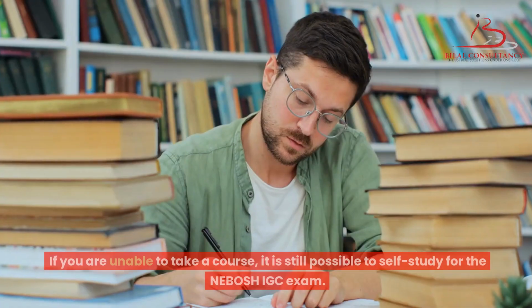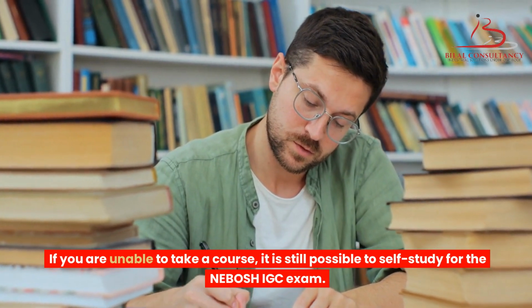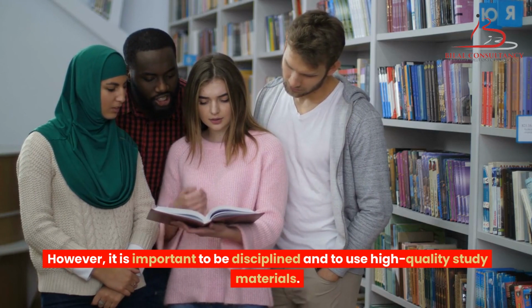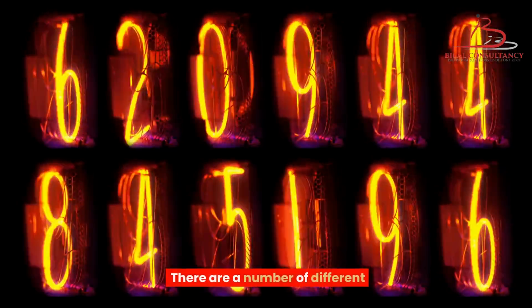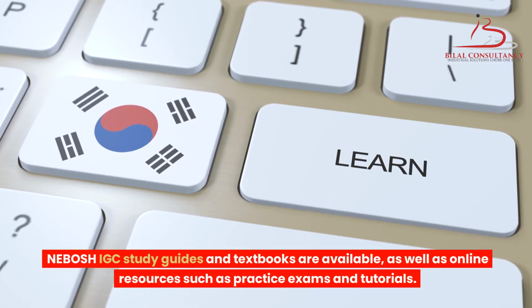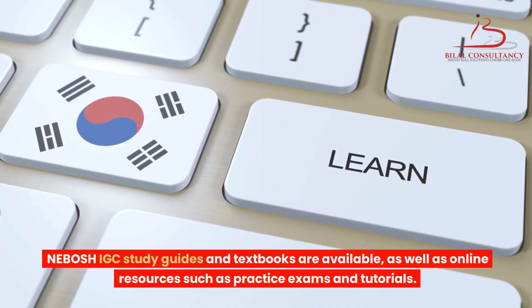Self-study. If you are unable to take a course, it is still possible to self-study for the NEBOSH IGC exam. However, it is important to be disciplined and to use high-quality study materials. There are a number of different NEBOSH IGC study guides and textbooks available, as well as online resources such as practice exams and tutorials.